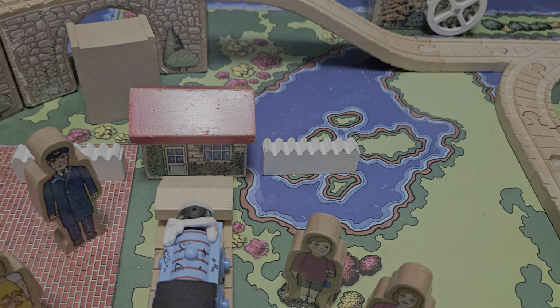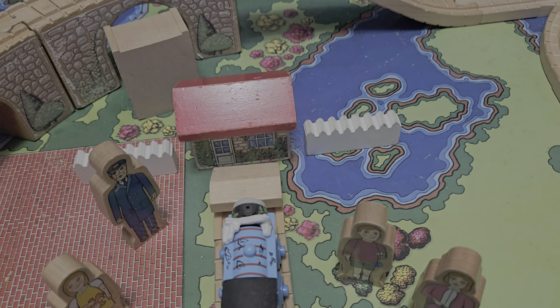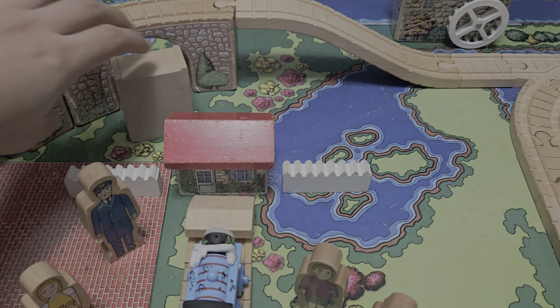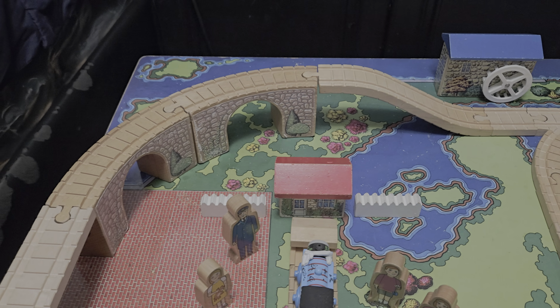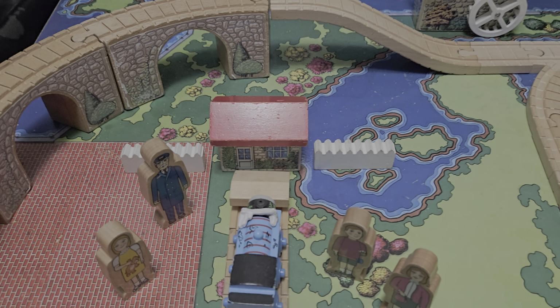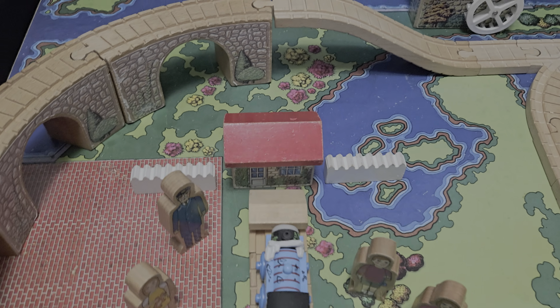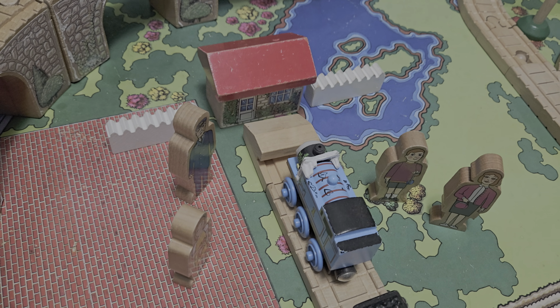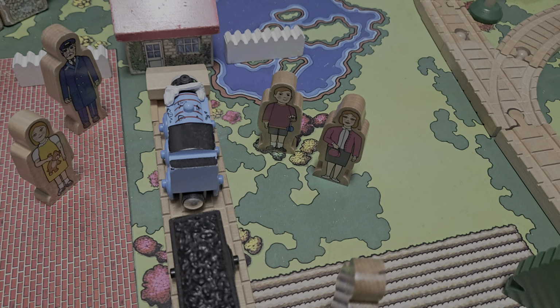Unfortunately, I do not have the Thomas Comes to Breakfast house, but I substituted in this house that came in the set of 3 buildings, the riser. Then the 2 fence pieces as well that came in the actual set, and the buffer that came when you bought it individually back then.